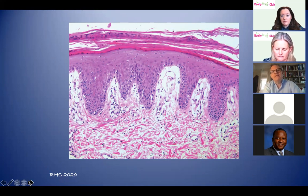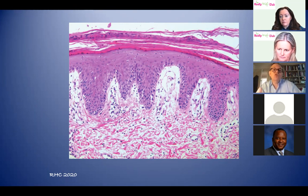And if that rate of progression is increased, that's when you get scaling on the skin. So if any of you are taking a vitamin A, a retinol, or a retinoid, you'll notice that at some stage you start scaling, and that's because you're increasing the journey of the skin cell from the base in the trough up to the surface.